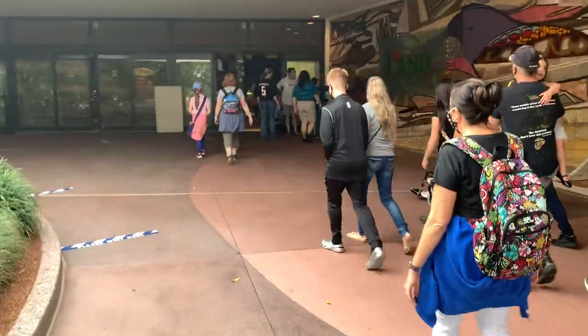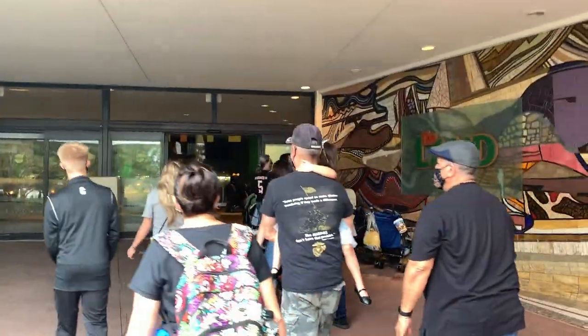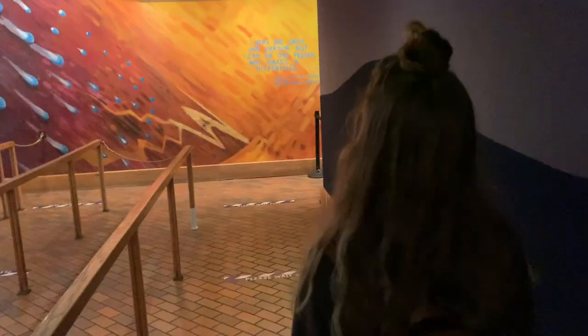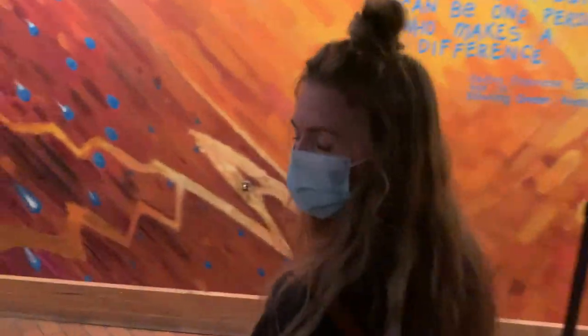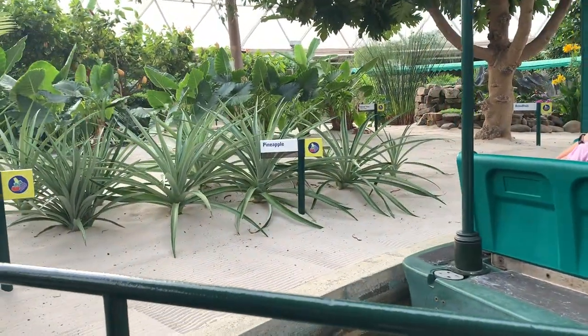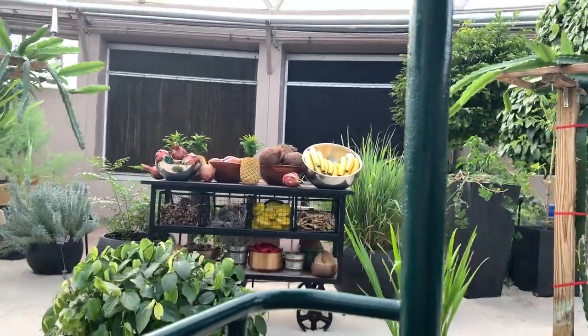Into Living with the Land, and it's only a 10-minute wait. Never ever takes 10 minutes, so we should be able to walk right on that. We just got in the line and it still says 10 minutes, but I don't even think it's going to take 2 minutes, so definitely off a little bit on that. Let's see if they've got anything for the Festival of Arts over here. Important as the bananas growing on both sides of the boat.